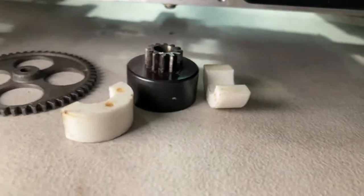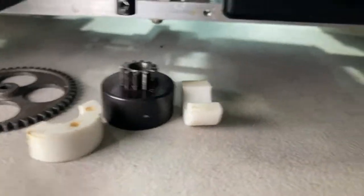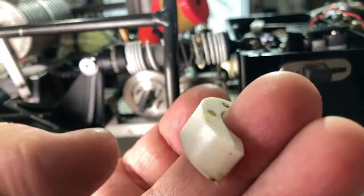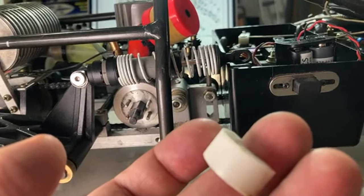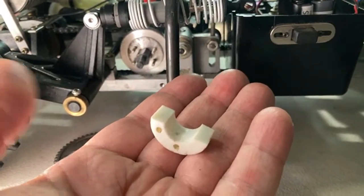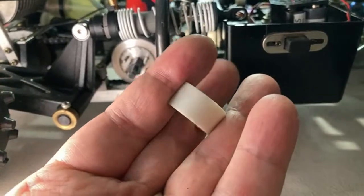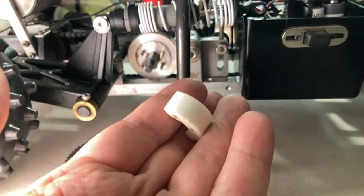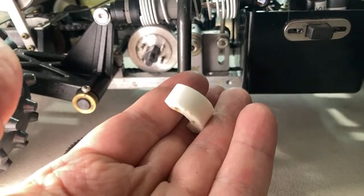So these clutch shoes, when I feel them in my hand, they are like Teflon style plastic, I would say. They do not look destroyed, and they look to be in good condition. There were a couple good comments in the Facebook group. I'm not going to read them now because it's a lot of small zooming in on the screen.